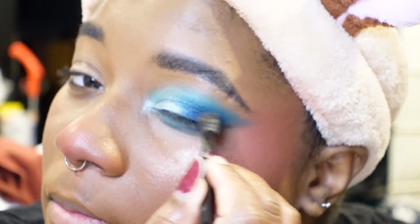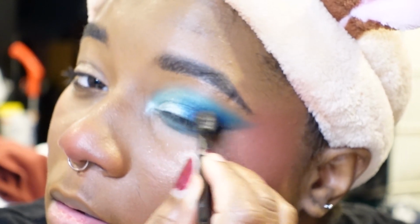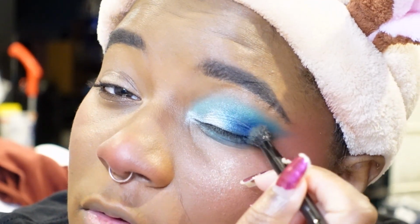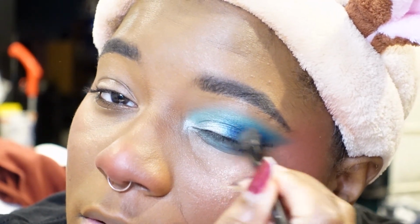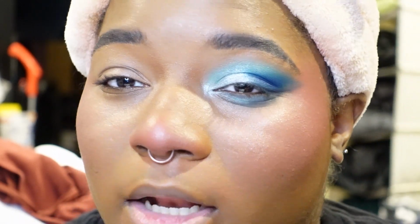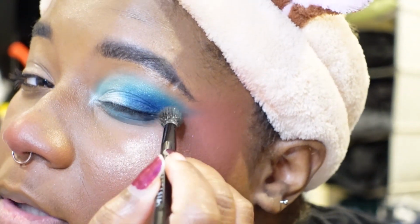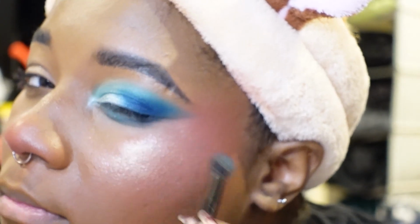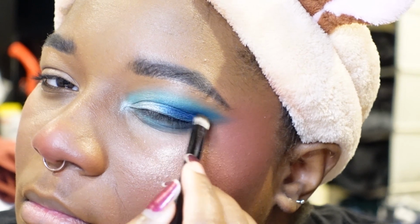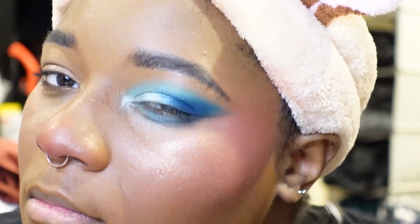I mean, Corpse Bride was very two-toned. Grayscale, blue scale. So it's pretty accurate, and so I can appreciate that. They didn't add anything random like a pop of green or something like that, because then it really just wouldn't have fit the theme.